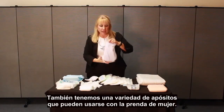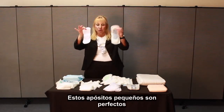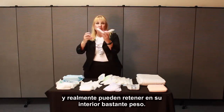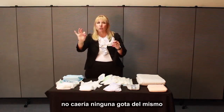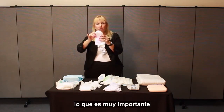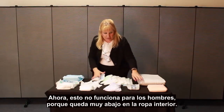Now, we have a variety of pads you can use with that. For females, these small pads are perfect, and actually these will hold quite a bit of weight. If I were to pour a half a cup of liquid on it and twist it, not a drop will come out of this pad, which is very important because you don't want to sit on it and lose some urine. Now, for men, this is not going to work.